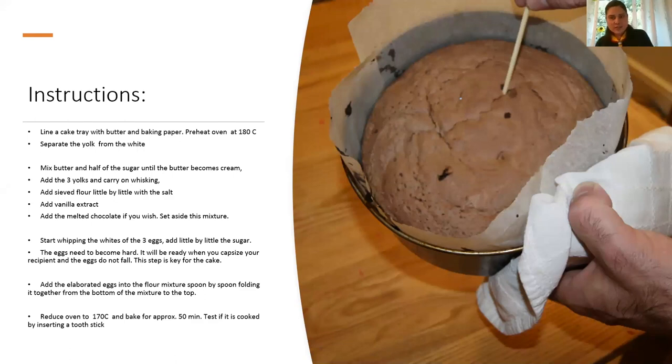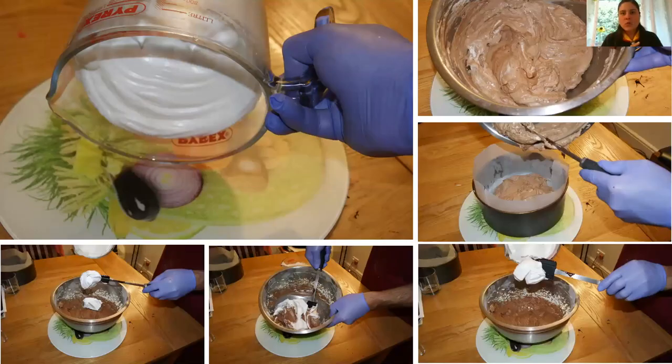And then in another recipient, you're going to sieve the flour and the salt, and you leave it there. And then in another recipient, you are going to whip the whites of your eggs, the 3 eggs, just the whites. You see the photo, the larger one with the hand with the blue gloves. Those are the eggs that need to be beaten.